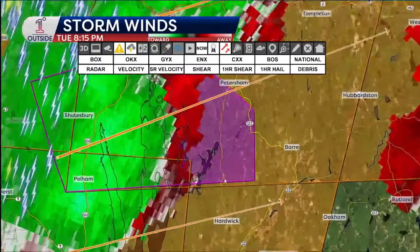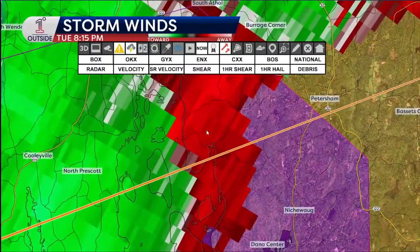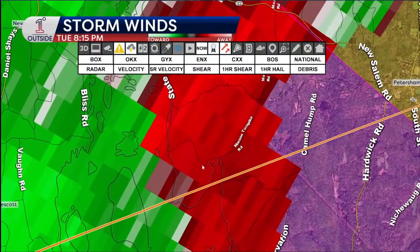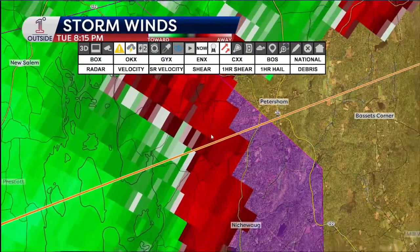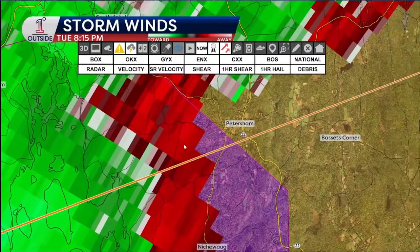Okay, so we are still seeing some amount of gate-to-gate shear going on here, and you can see your area of rotation. Essentially right now, it's come over the Bliss Road area. So Bliss Road, I had put you in the basement. Munson Turnpike Road, you've been in the basement. The latest scan shows the rotation has just moved over Munson Turnpike Road. We are now starting to see that rotation separate just a bit as it approaches Petersham.